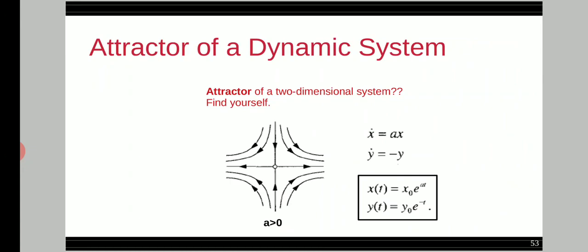Now if a is positive, the graph will look like this. How and why the graph will look like this, how we plot the arrows, and what will be the nature of the origin, I leave it for you to think about. The origin here is quite interesting because from two directions it is approaching, and from the other two directions the arrows are moving away. So please try to recreate this graph by yourself.